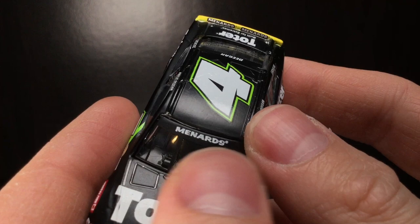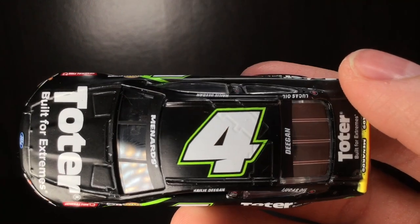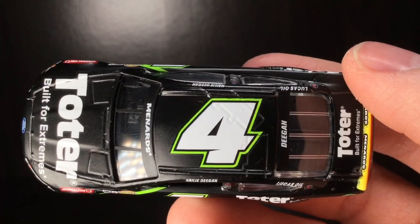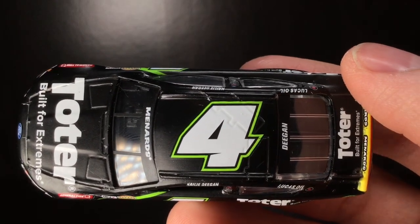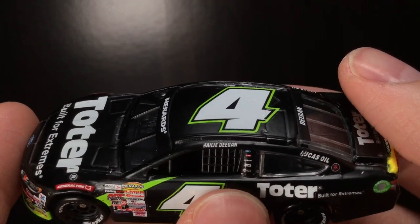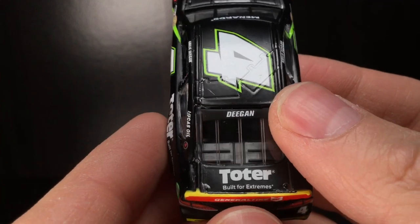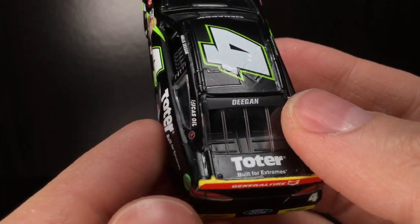You got the Menards logo right there. Very cool. You got the number four on the roof of this car. It's a gigantic four, I might add, as well. You know, the white in the middle, the black, and then the green, lime green trim line there. Very sharp, very nice. Go over here to the back window. You got Deegan right there. And then over here on the deck lid, you got Toter, built for extremes.